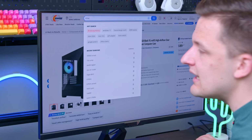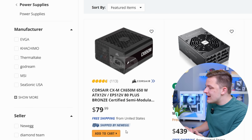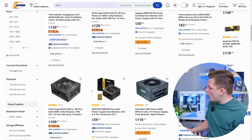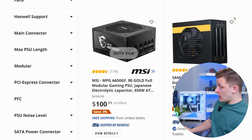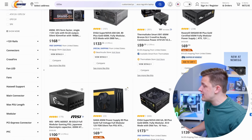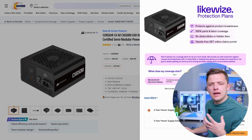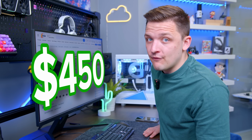Once again, I think 650 watts for the power supply will be enough for now. I'm tempted to go higher end here, something like Corsair's CX650M with a modular interface. But again, it's worth considering some of the other options at the price bracket too. MSI, I don't know what they're doing, $100 for that, absolutely no way. I think Corsair win out, $79. Good to see PSU prices come down just a little bit. That then leaves us with $450 left for the graphics card.